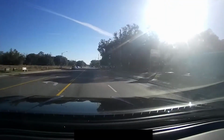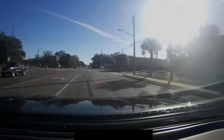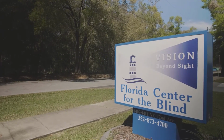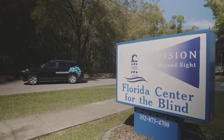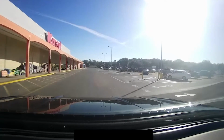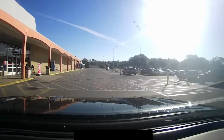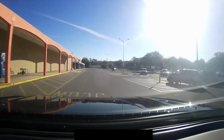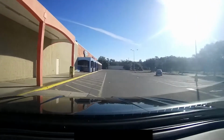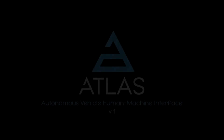So we've been involved in a lot of research activities that have been supported by many community partners in the disability community, to include the Florida Center for the Blind, the National Federation of the Blind, the American Council of the Blind, and other organizations. So we've identified some challenges in our research activities that blind and low vision autonomous vehicle users may face. And the goal of the Atlas 2 system, which is our submission for the Inclusive Design Challenge, is to address those specific needs.